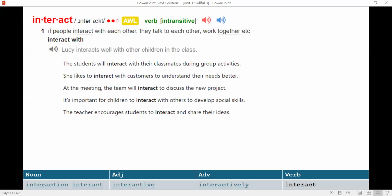Interact. Interact means people talk to each other or work together and communicate with each other. Interact with someone. The students will interact with their classmates. She likes to interact with customers.